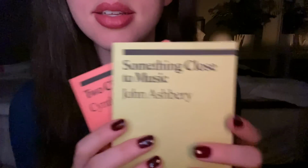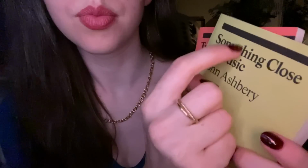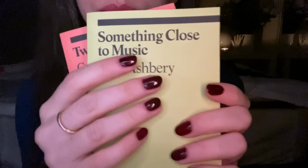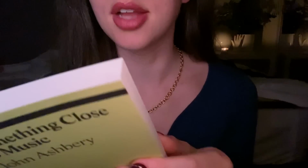So I got something close to music, which is a bunch of poetry by John Ashbery. I like John Ashbery a lot. The quote on the back says, "Everything is like something else. I should have waited before I learned this."